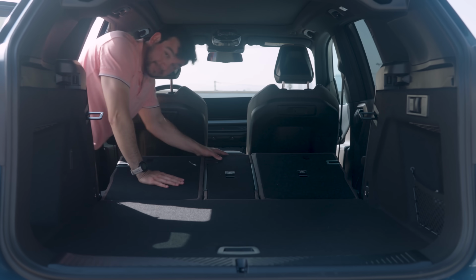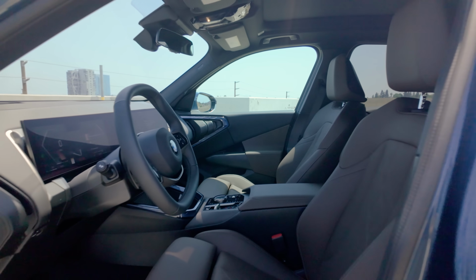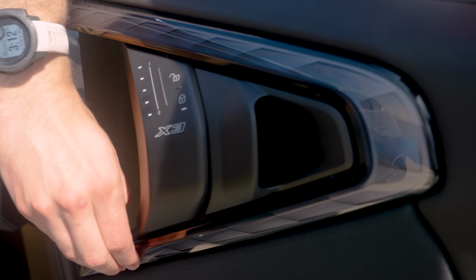You can pretty much take everything nice we said about the X1 and apply it here, but you just get more of everything. More room, a much bigger trunk, a stronger engine, and even more available features. Where the X3 falls a bit short is cabin quality. A lot of the touch points are plasticky and don't live up to the cabin standards set by the Genesis.